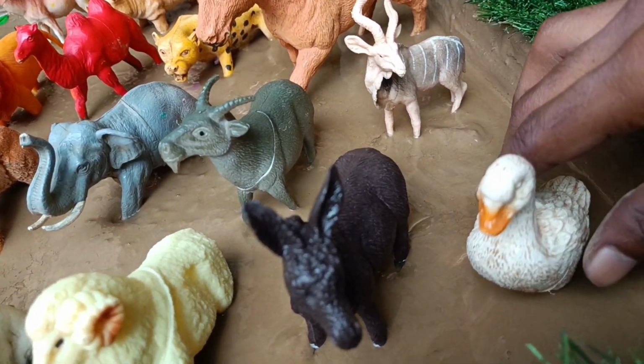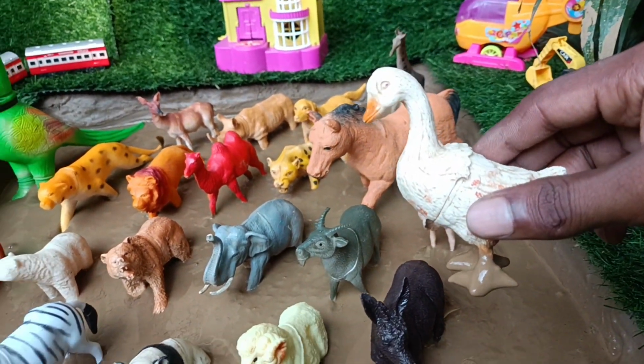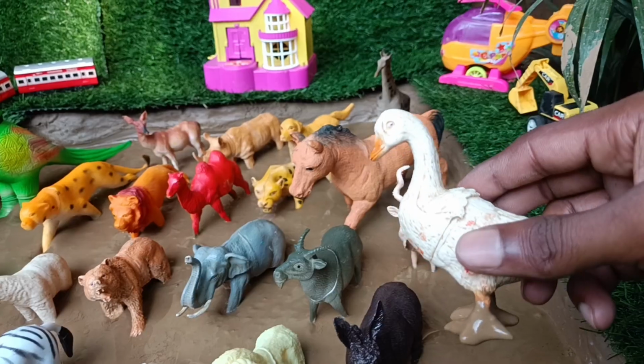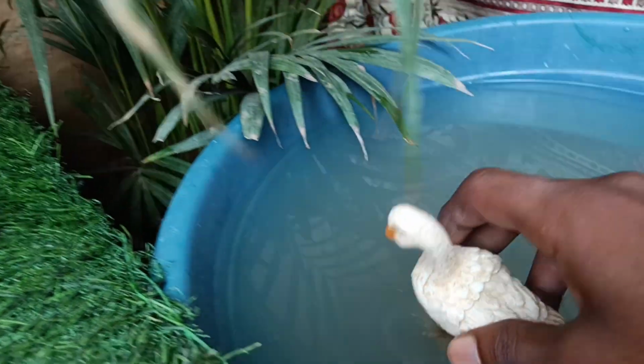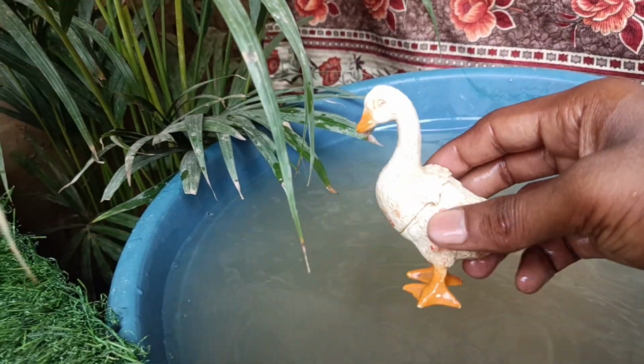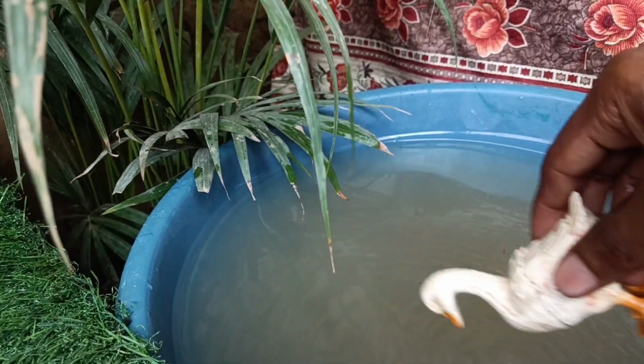First, farm animals. Duck. Clean this mud by digging it out. Ducks have waterproof feathers due to an oil gland near their tails, allowing them to stay dry while swimming in water.